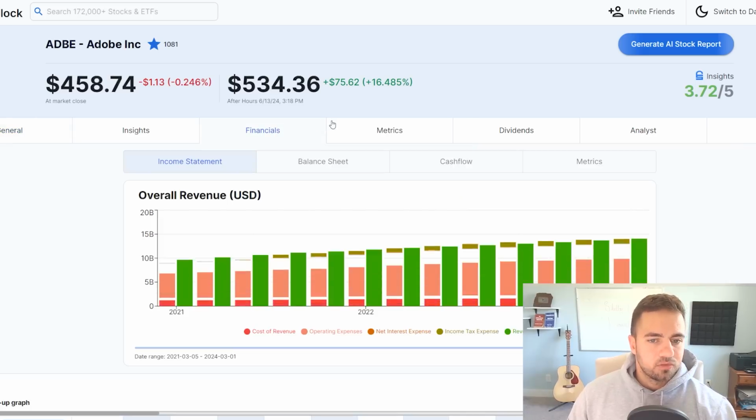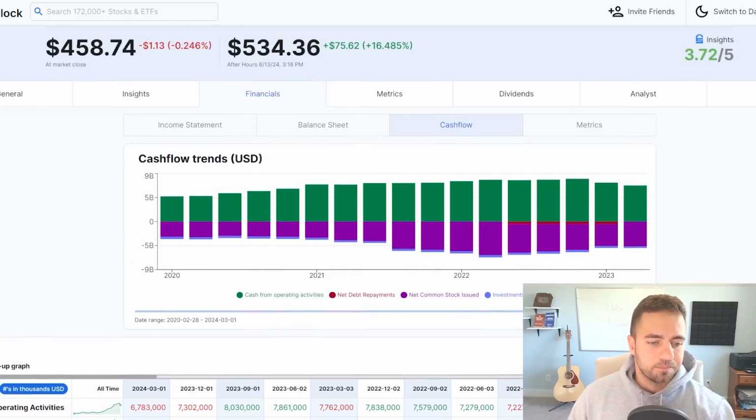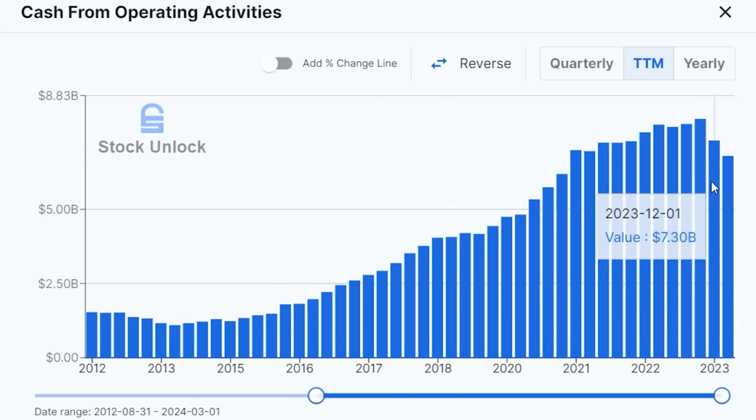All right, so now let's head back over to Stock Unlock, and let's take a little bit of a deeper look at Adobe's financials right now. So here we can see that Adobe's operating cash flows have been declining in the most recent quarters pretty significantly. And in the trailing 12 months now, I did the math, and Adobe is producing about $6.58 billion in trailing 12 months operating cash flow.